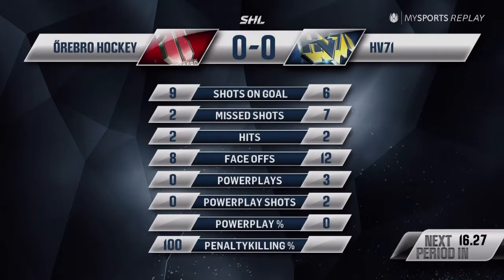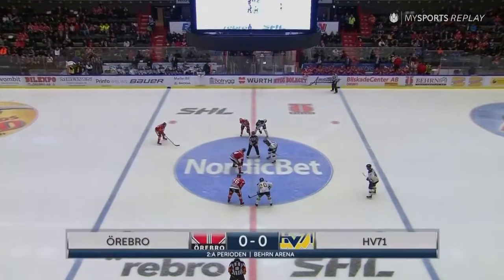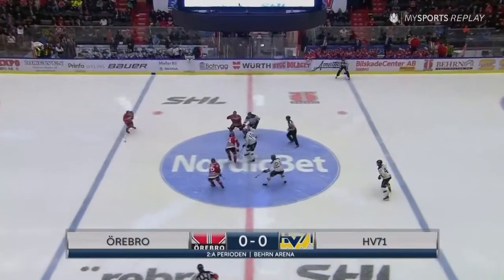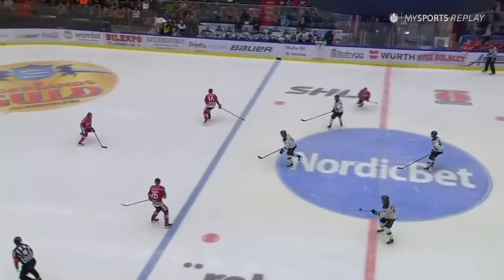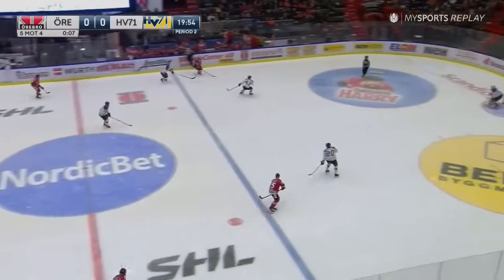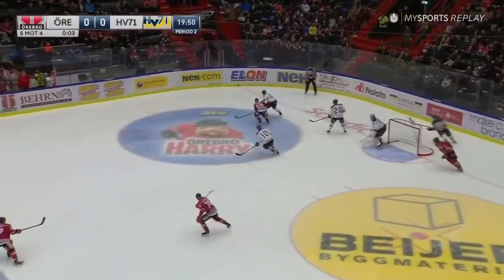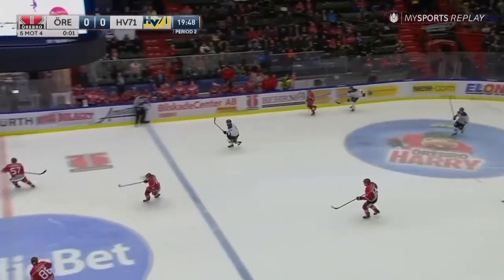4-on-4 action to start this second period. Very brief 4-on-4 action before a very brief Örebro power play. As we are underway here in the second, the 4-on-4 will expire, and look at that, it was right. 7-second power play opportunity for Örebro. That shot finds its way right on. Wenzel able to steer that one aside.